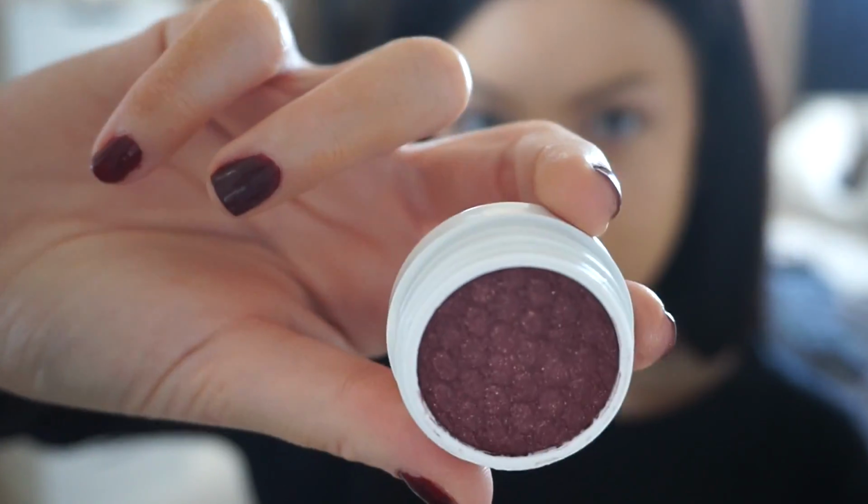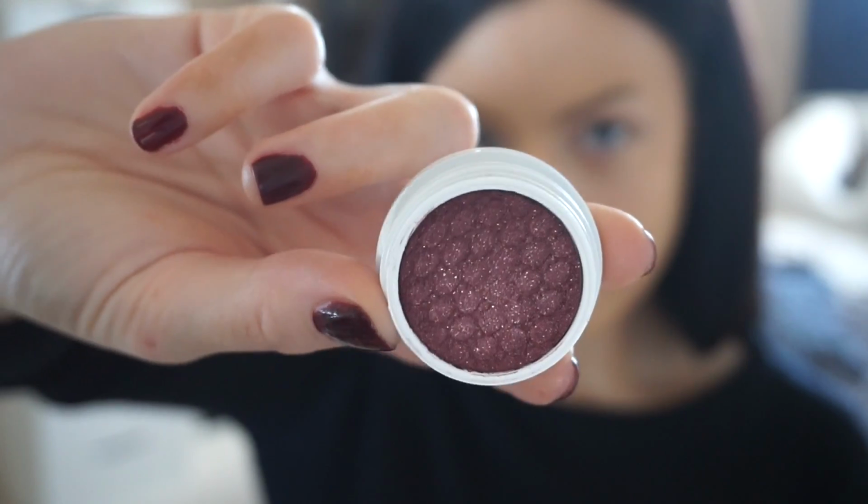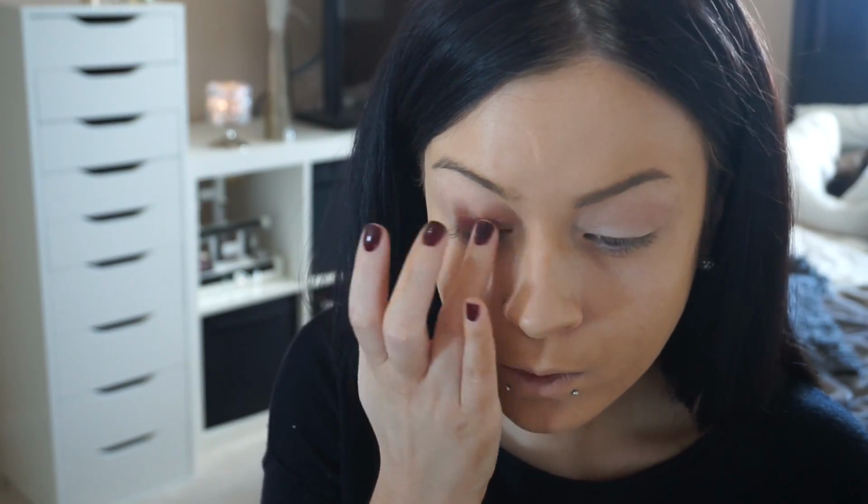For my lids, I'm going to use the shade Porter, and it's a really nice deep burgundy kind of cranberry color, and it has some golden pink reflex in it.